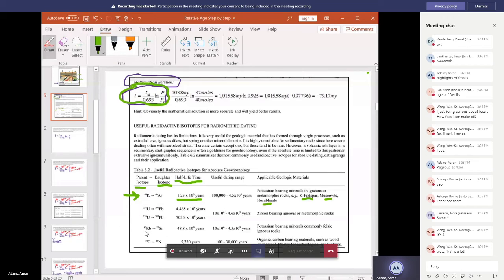Other igneous rocks might have some combination of uranium and lead. Here's uranium-238. Here's uranium-235. Uranium goes through a multi-step decay, and so you might have a stable lead value at 206 or 207. Depending on which one you're dealing with, you'd use different values in the half-life term.